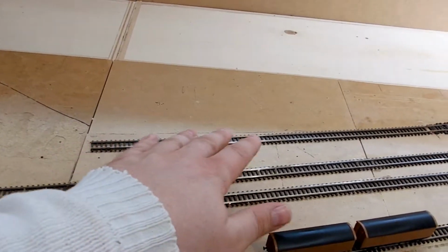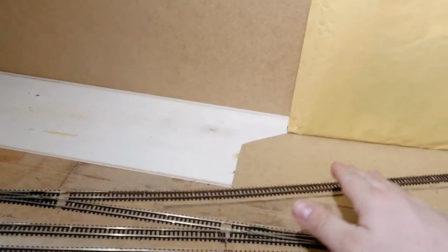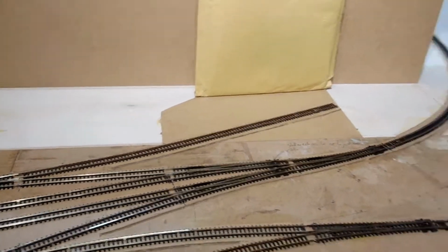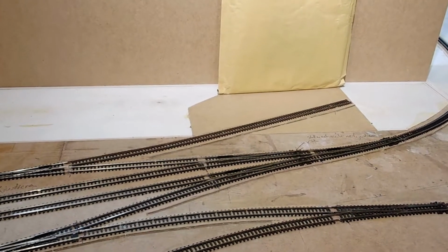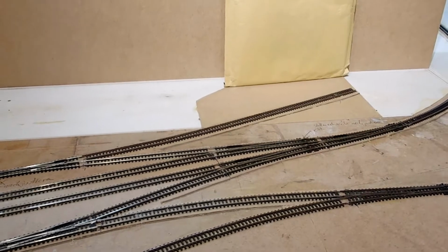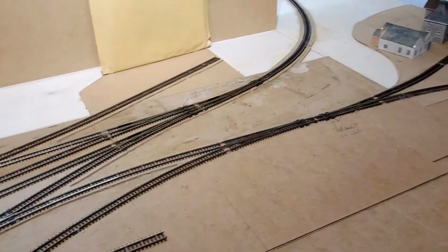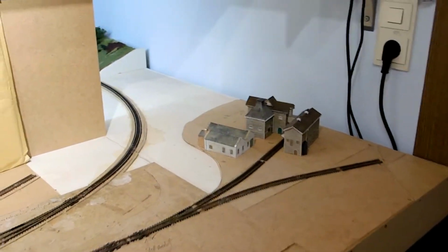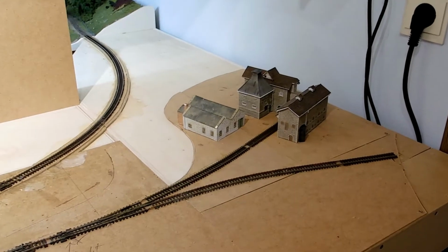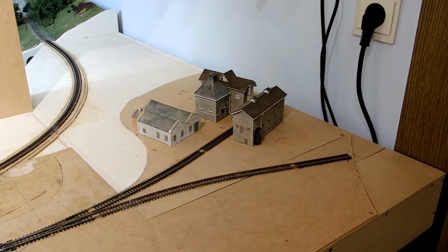Here we've got another head shunt, and on the right, this track will be the track for the goods shed and loading platform. In the foreground there are the tracks for the Inverness distillery. Here in the background I think maybe that there will be some additional buildings for it.